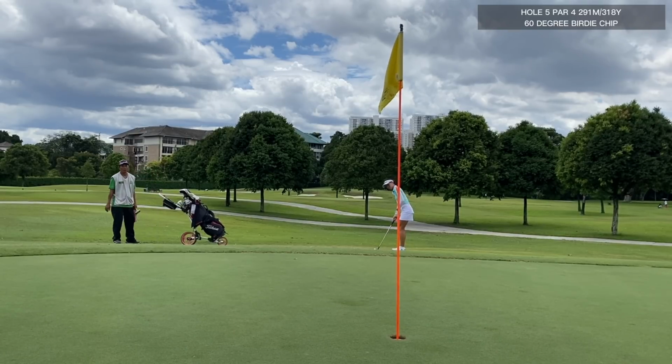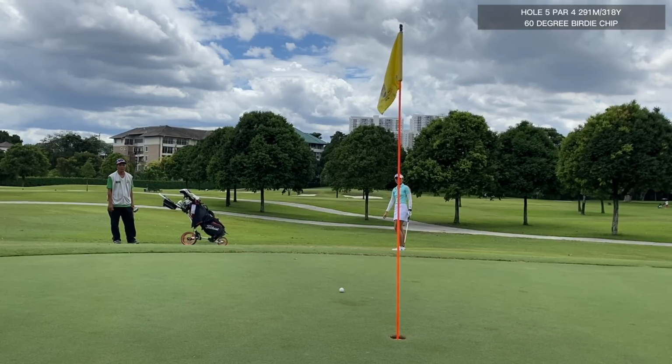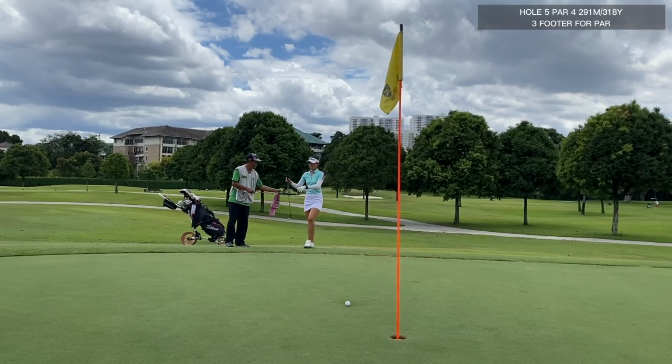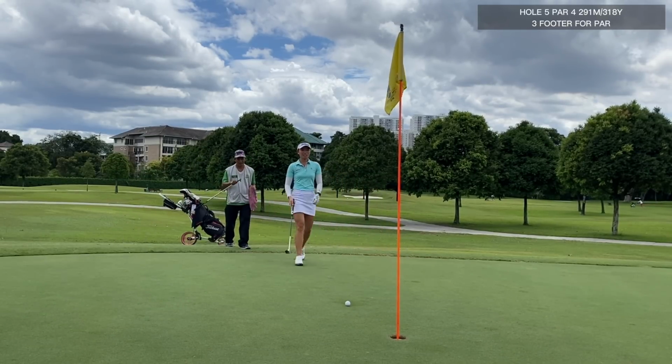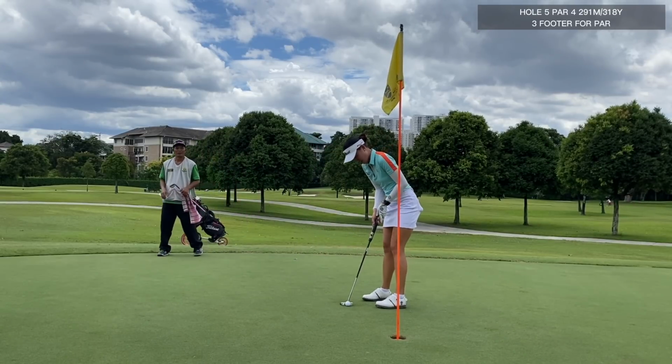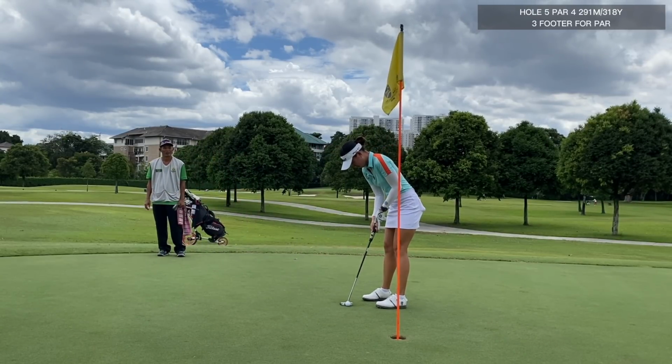I think for me, I always try to make any chip that I'm standing over. However, there's a difference between trying to make it and trying too hard to make it. You never want to force a chip because you don't want to leave yourself coming back with a 6-footer. Especially from here, I have an uphill chip. Leaving myself a 6-footer downhill when I could just be leaving myself with a tap in just does not really make much sense.